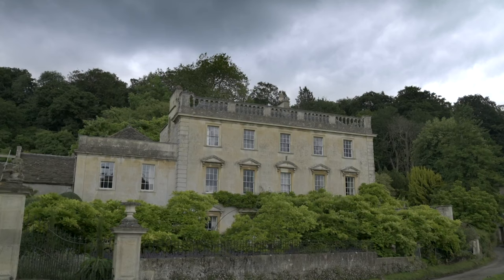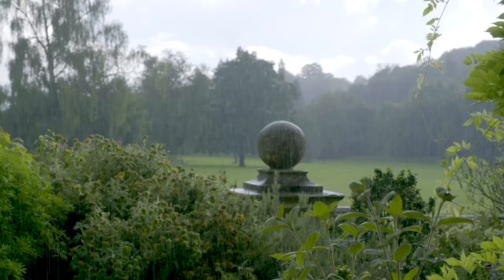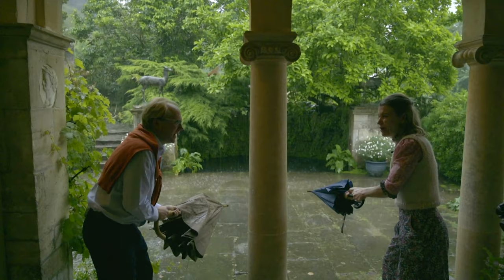After a glorious morning in the garden, this happened. Traditional British summer weather made a dramatic appearance. And so it rained. And rained. Are we going to go? No. Oh, come on. You're going to give me a tour of the garden in this? What?